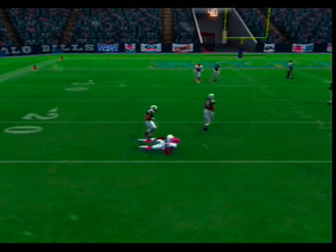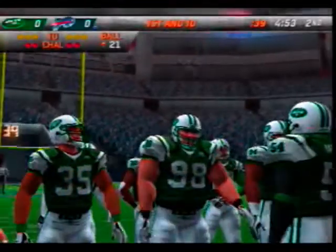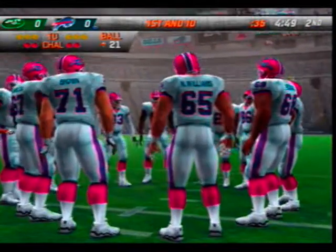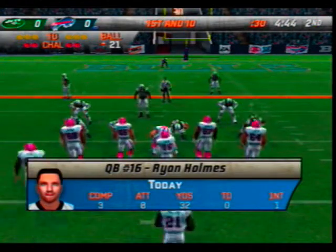Thomas is there on the stop at the 21. Good job picking up the blitz, picking up a first down. Hey, that was a heck of a call. I mean, they saw the pressure was coming, and he knew right where to go with the ball, and then he got it there. They're in the red zone. Ball on the 21-yard line.